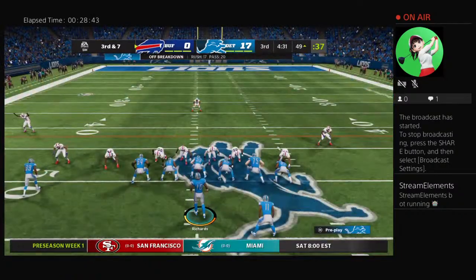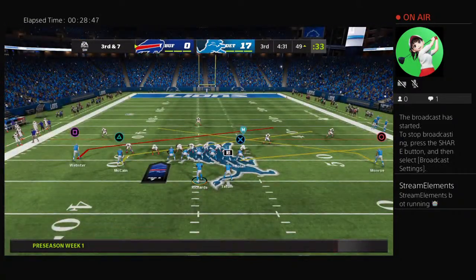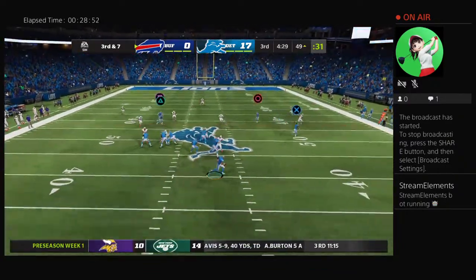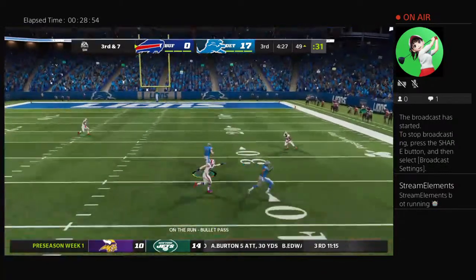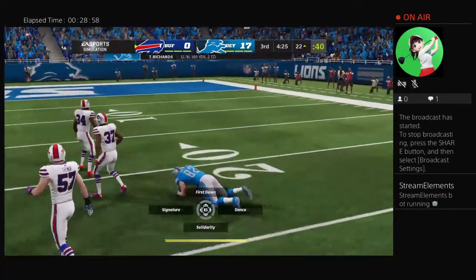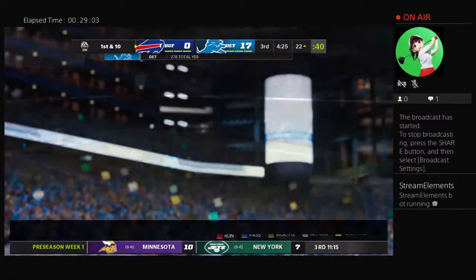So the situation, it's third down in the third quarter, and this defense just trying to get the ball back to their offense to get back in this contest. To throw on third down, Richards. He finds his man, complete. It's Webster. And he's got a first down as the tackle is made at the Bills' 22-yard line.